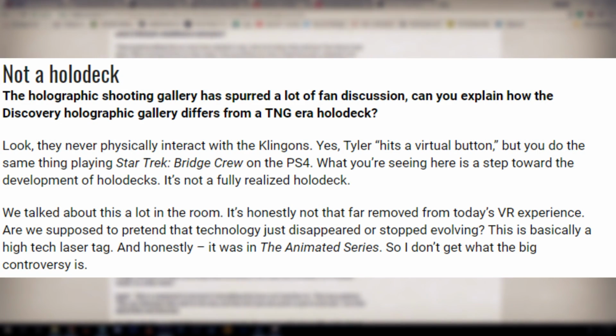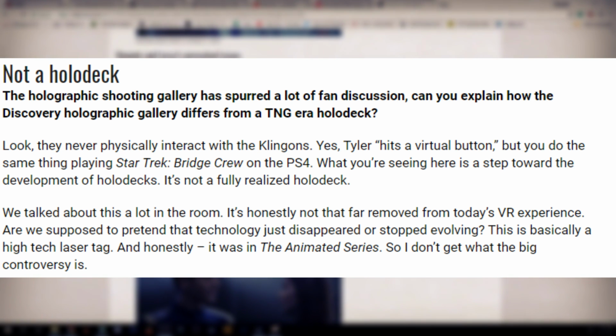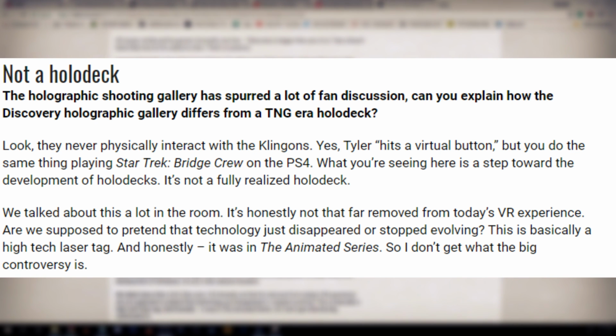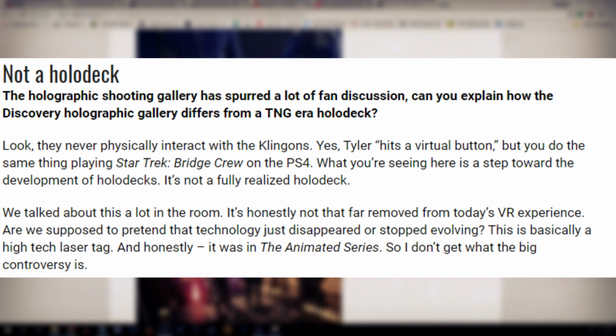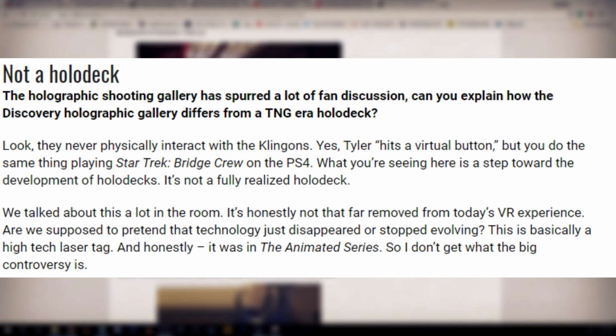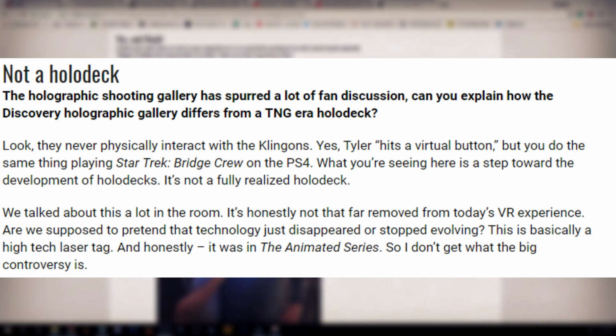During an interview, Discovery writer Ted Sullivan addressed fans' concerns over the technology directly by saying, quote, "Look, they never physically interact with the Klingons. Yes, Tyler hits a button, but you do the same thing when playing Star Trek Bridge Crew on the PS4. What you're seeing here is a step toward the development of holodecks. It's not a fully realized holodeck. We talked about this a lot in the writing room. It's honestly not that far removed from today's VR experience."